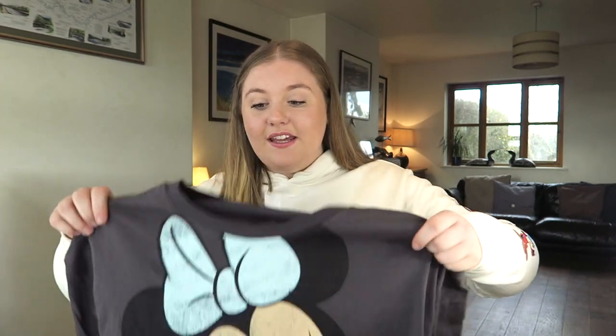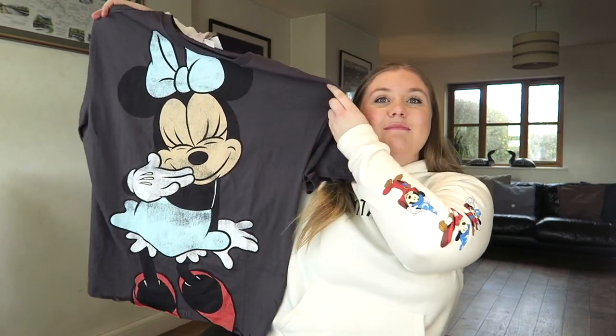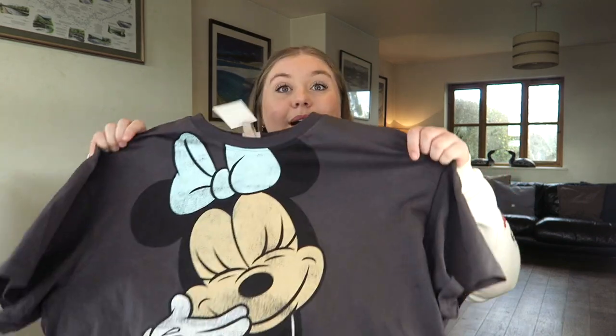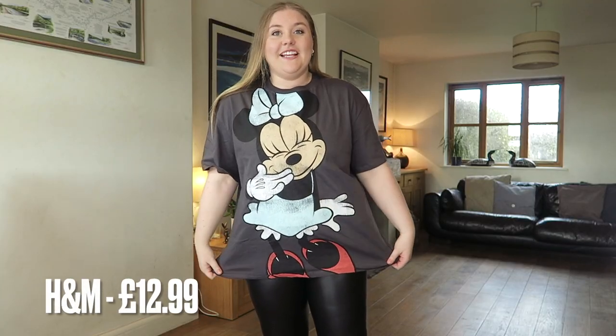The first thing, oh, I remember this, is this oversized Minnie Mouse t-shirt. It definitely is oversized. It was listed as being oversized on the website. I'll pop up all the prices on the screen, but anyway, I'm gonna pop this on and we'll see what we think. Okay, well, this is definitely oversized. This is humongous. I am not sure.